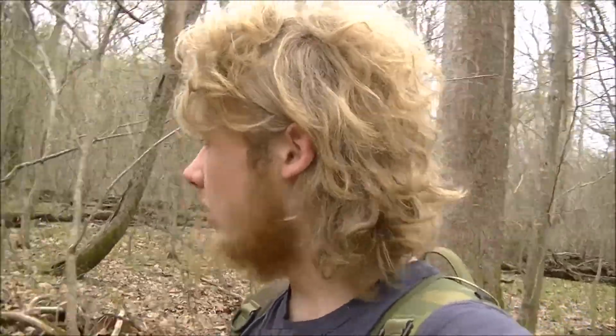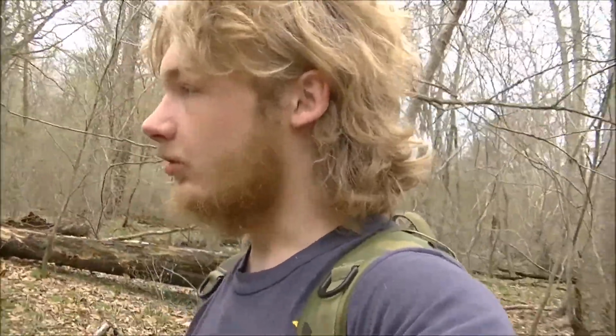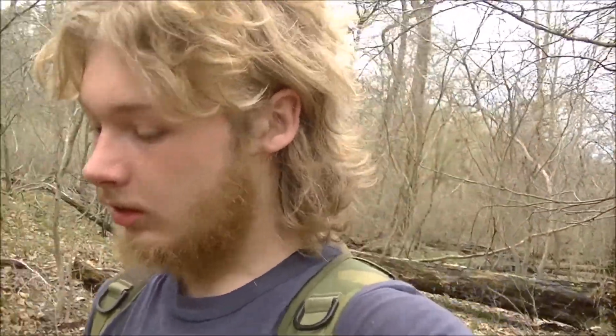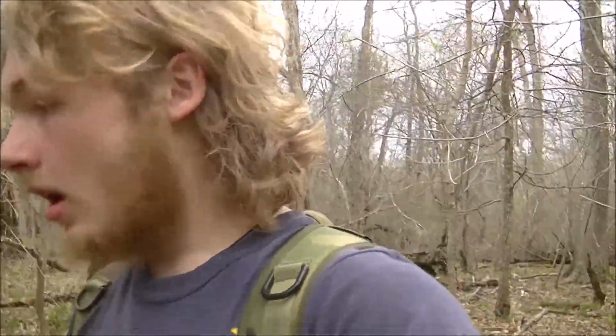How y'all doing? So I'm getting close to the first creek. Nothing really interesting so far, other than that really nice pre-made shelter. But in any case, I got my waterproof boots on because it did rain the other day.